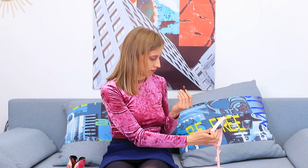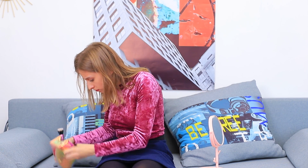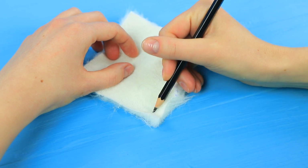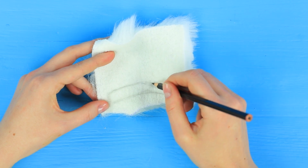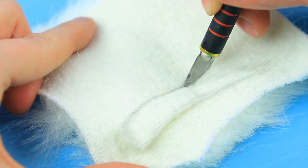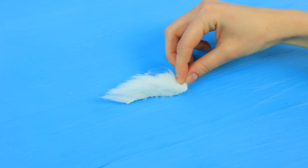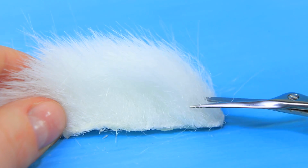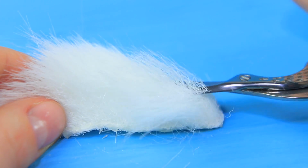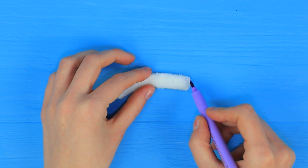Oh no, my eyebrow pencil broke, and I don't have a sharpener. Going out without eyebrow makeup is bad luck, but I can do trendy, colorful eyebrows. Cut an eyebrow out of a piece of white faux fur. Trim the fur. And color the eyebrow with different fabric markers.